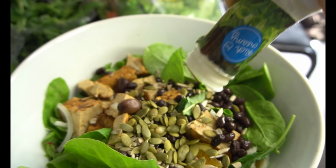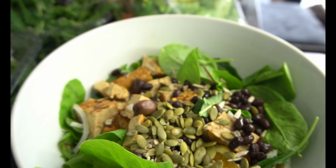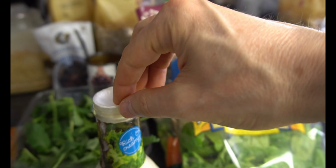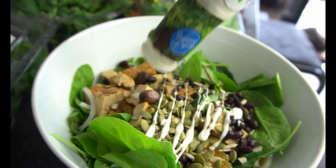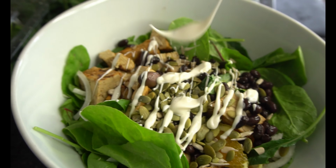And it's gonna take its time. Here it comes. Anytime now. Come on. You can do it. Oh, the thing's on the top. Let me take this off. That was stopping the whole process. Let's try this again. So we'll probably put in about maybe 2 tablespoons.